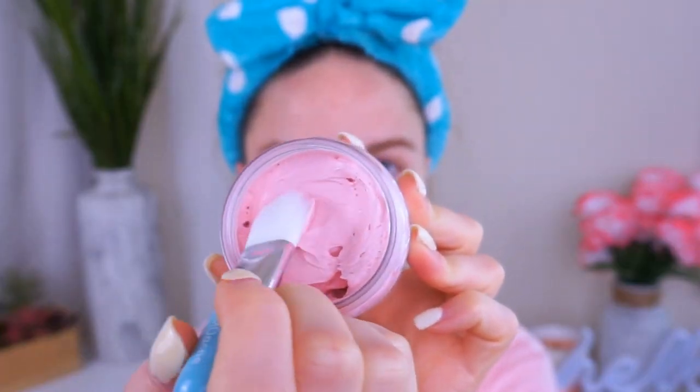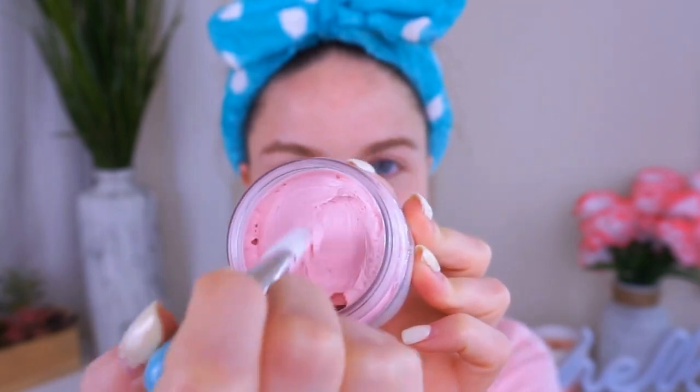Alright, on the container it says to apply to a clean, dry face, avoiding your eye and lip area, leave on for 15 minutes while you relax, then rinse thoroughly with water. Woo, let's do this. Side note, look how satisfying that looks.